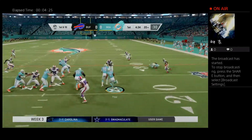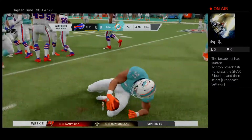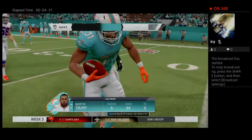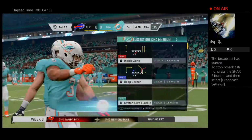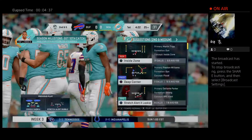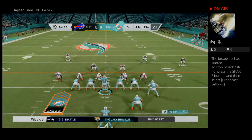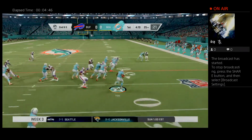If you don't like what you see, just throw it away. Make sure you get those points on the board. Don't get too greedy. You forced it there. You saw the end result. These are his numbers from last week's contest. 9 carries, 99 yards. And now that he's playing a Thursday night game, short week, you know he spent a lot of time in the trainer's room in the cold tub trying to get his legs back for this game.